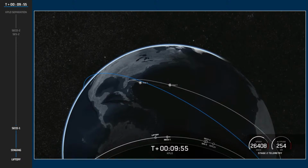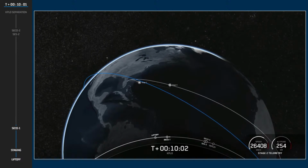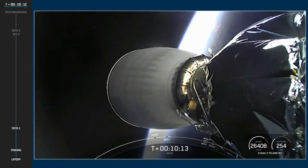So we haven't heard confirmation of the first stage, whether it was able to land for the sixth time, but the second stage is now embarking on its coast phase between the first and second burns of the MVAC engine. After the coast phase, we'll light that MVAC engine for a second time, a bit after the T plus 34-minute mark. Stage 1 landing confirmed.